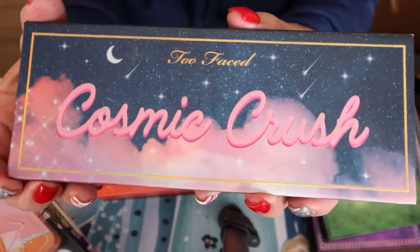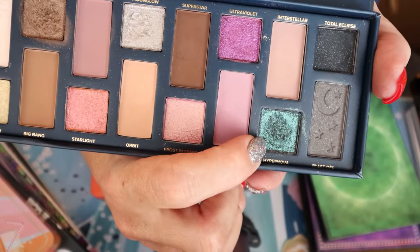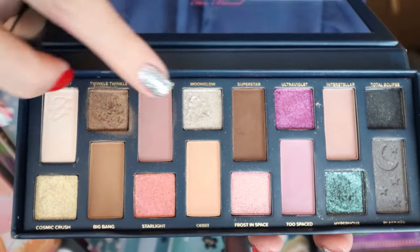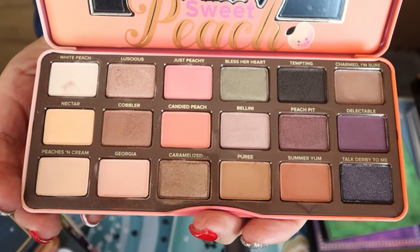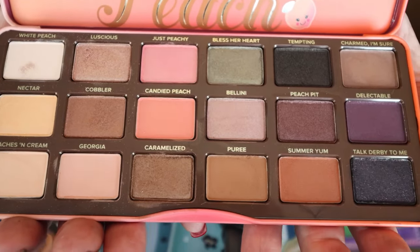And I'm also going to keep Cosmic Crush. I like this palette. Really, this shimmer right here is what saves this palette for me. It's a very neutral palette, but with that shimmer and this shimmer right here, it makes the most beautiful look. I have Too Faced Sweet Peach. I am going to declutter. I prefer the Italian Spritz palette over the Sweet Peach, so I never reach for this one.